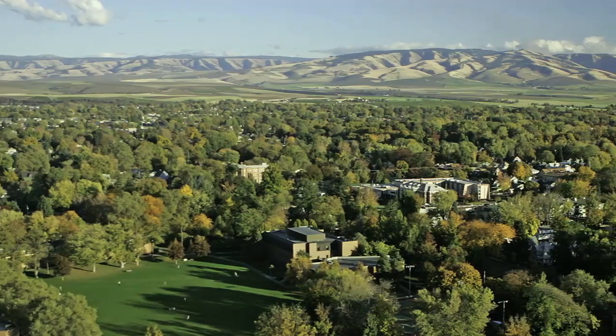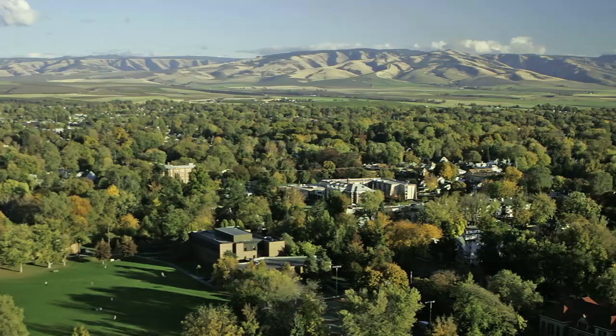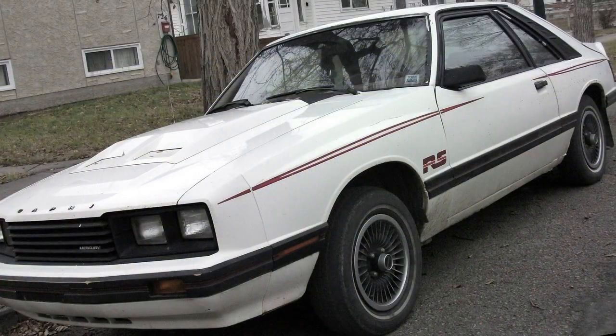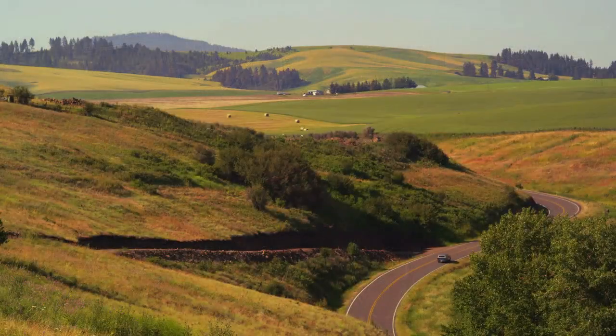When I moved to Walla Walla, it gave me a completely different living environment and a different feeling about life. I learned how to drive and bought my very first car, a beat-up 1982 Mercury Capri. Every day it took me drifting up and down all the winding back roads in the Palouse.